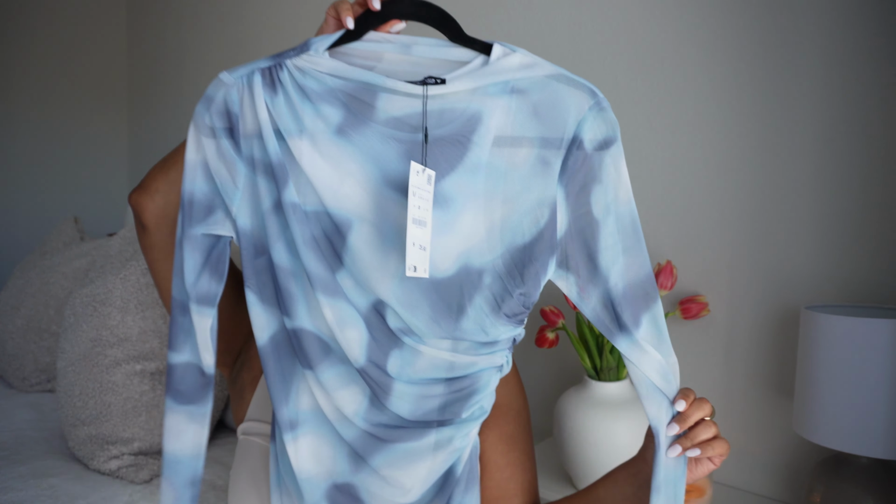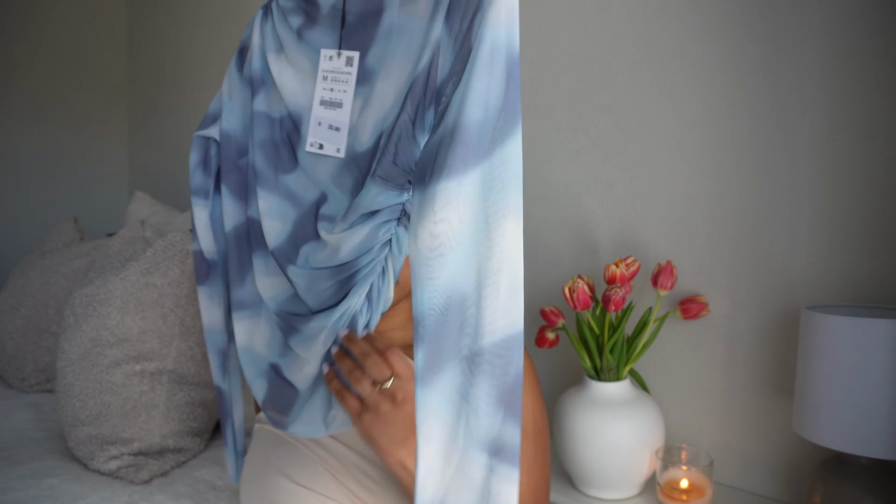Okay, so the next item, we have this cute little blue mesh ruched on the side, asymmetric vibe kind of top. Okay, this top has a lot going on in it. So I picked this top up in a size medium and it's $35.90. And let me tell you why I don't think it's worth $35.90. I don't think this top is worth $35.90 because it is poorly constructed.